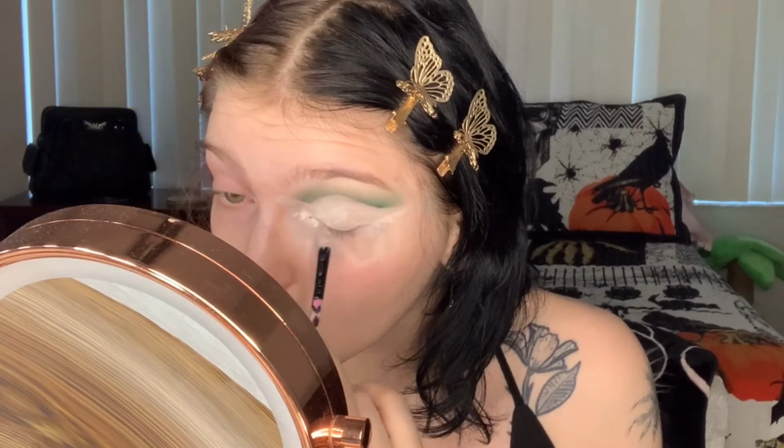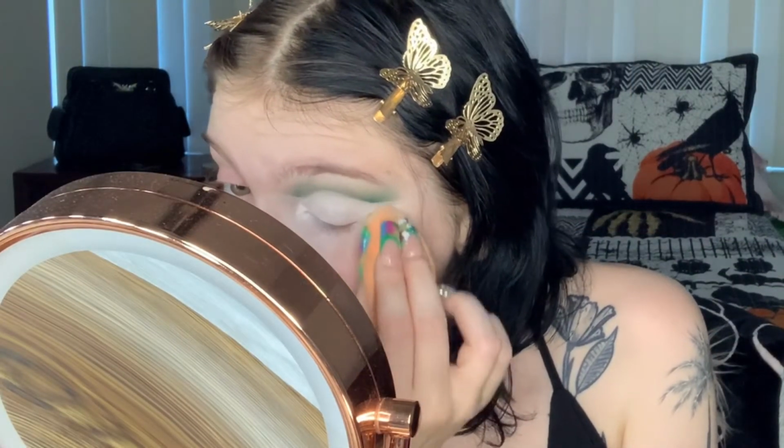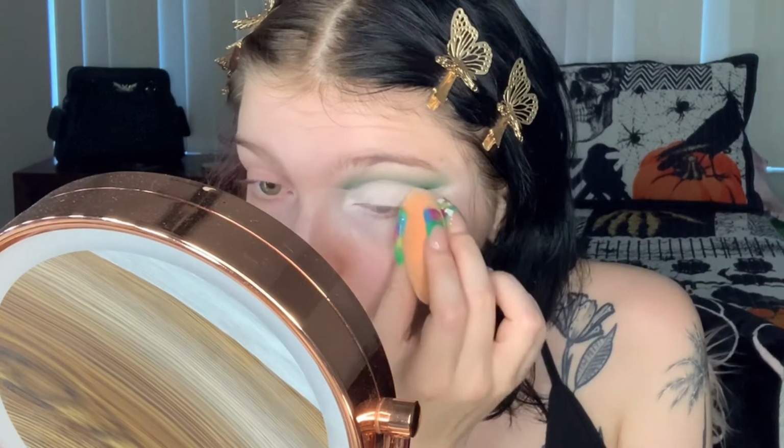Make sure your concealer doesn't have any bumps or holes. We need this base to be smooth for our next step. If you're feeling bold, you can also blend it out with a beauty blender.